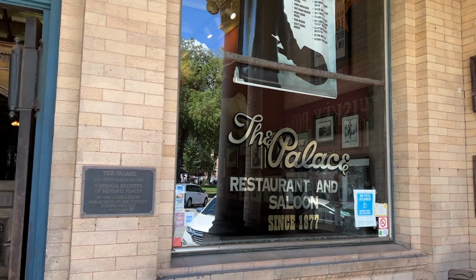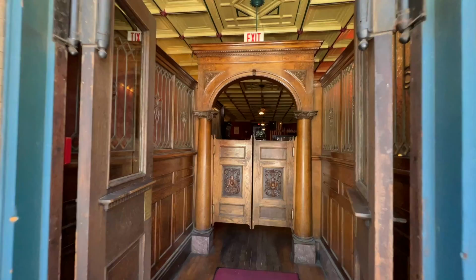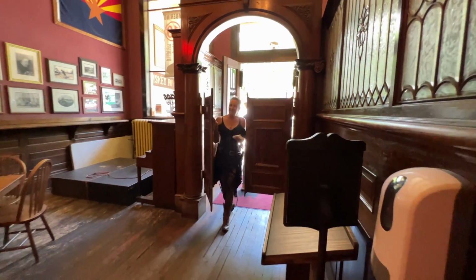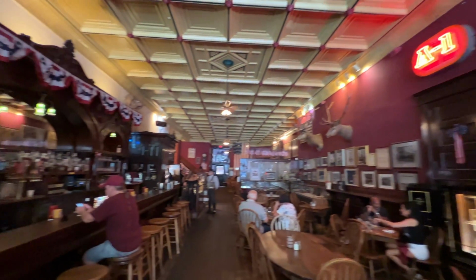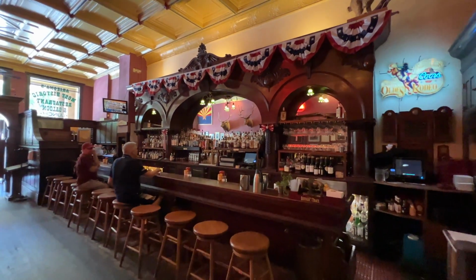And a popular saloon you may want to eat at is called the Palace Restaurant and Saloon, dating all the way back to 1870. It's a steakhouse with dinner, a theater, and sometimes even costume shows going on here. But people really like to go here because this is considered the authentic style of Whiskey Row.